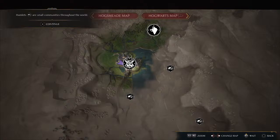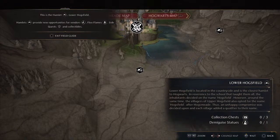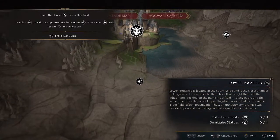Hamlet are small communities throughout the world. Lower Hawksfield provide new opportunities for vendors, full flame, side quests, and collectibles. Lower Hawksfield is located in the countryside. It is the closest hamlet to Hogwarts. In reference to the school that taught them all, the inhabitants decided on the name of Hawksfield. However, around the same time, the villagers of Upper Hawksfield are also opted for the name Hawksfield. After Hogsmeade, thus an unhappy compromise was decided upon, and each village added a qualifier to their name.